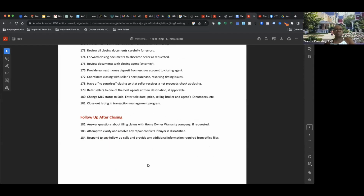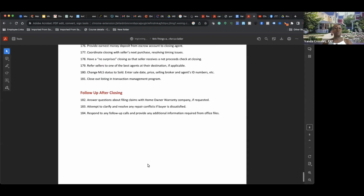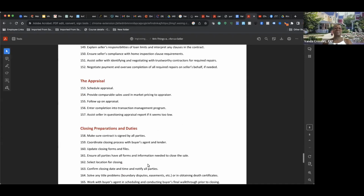Following closing, you have to answer questions about filing claims with the home warranty company, attempt to clarify and resolve any repair conflict if the buyer is dissatisfied, and respond to any follow-up calls and provide any additional information required from office files. Now, this was done a few years ago. Some of this is a little outdated because we don't fax anymore, but that's the gist of what a real estate agent does. And it's 184 of them.